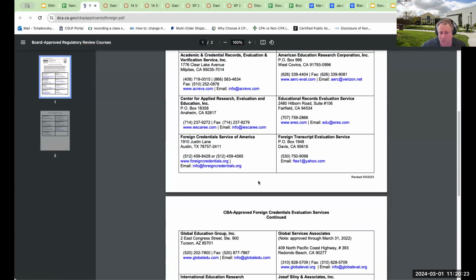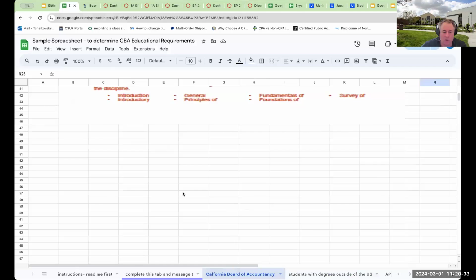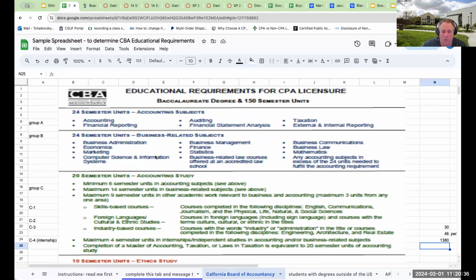Very, very important, because the Board of Accountancy is then going to compare that against the licensing requirements. So it's 24 accounting, 24 business, right? 24 semester units of accounting subjects, 24 semester units of business related subjects. That's to sit for the CPA exam.